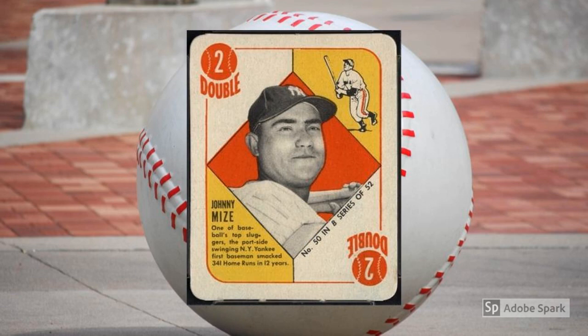1951 Topps Blueback Johnny Mize, number 50. It looked for a long while like the Bluebacks would never feature a Hall of Famer at all, but that all changed when the Veterans Committee elected Mize in 1981. Didn't seem like much of a stretch for a man who hit 51 home runs in 1947, won 4 National League home run crowns, and nabbed 5 straight rings with the Yanks from 1949 to 53. The Slugger's 1951 Topps card sells for about $75 in PSA 7 condition.